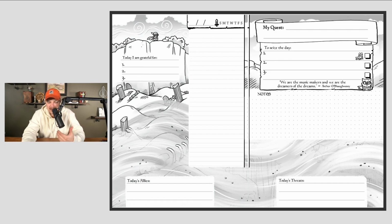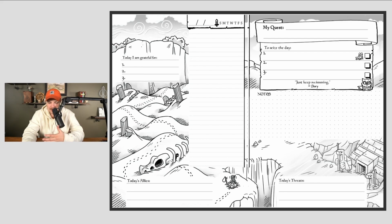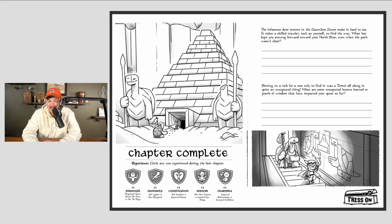Again, this is a page that does change every day, but it's been in the journal since the beginning, so I'm not going to spend a ton of time on it. There is a little bit of new stuff in it, but I'm not going to spoil it. Another chapter break here. It says press on in the bottom right. Beautiful. More level up exercises.